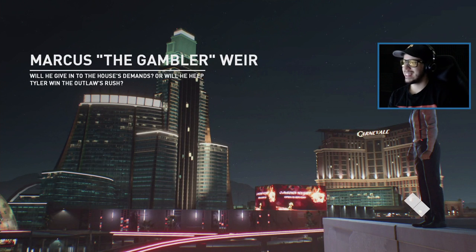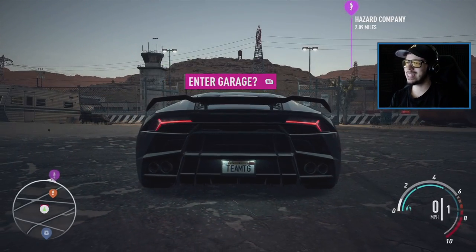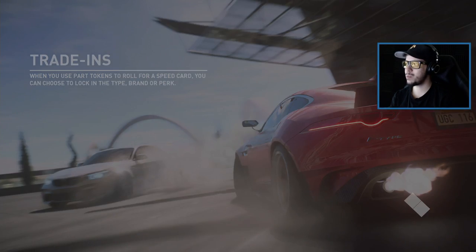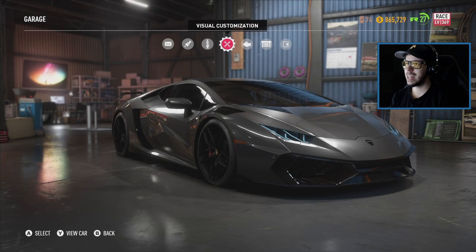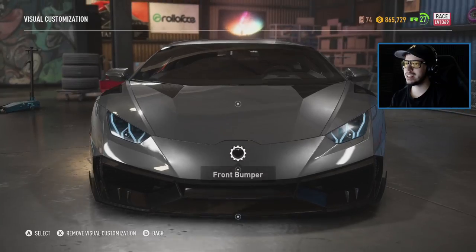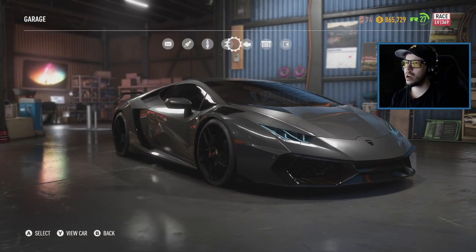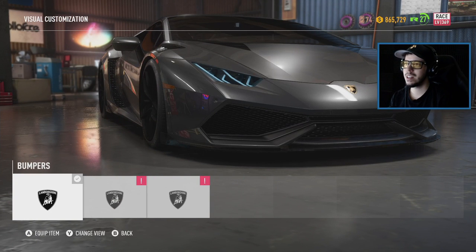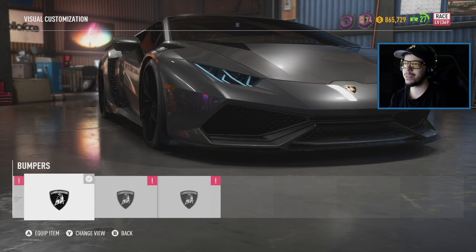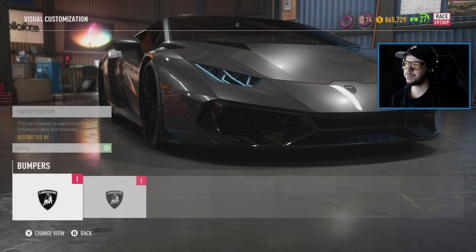Oh boy, that is crazy. All right, let's enter the garage here. We're gonna put the red underglow. Check it out. This car is insane. Visualize custom. Oh no way, they blacked out the logo. That's from the front bumper, isn't it? I like the Lamborghini logo on the front, man. I like it.